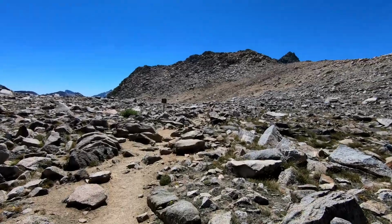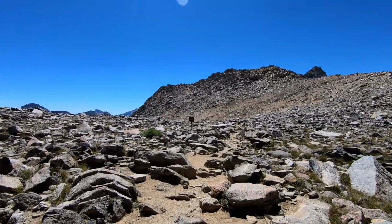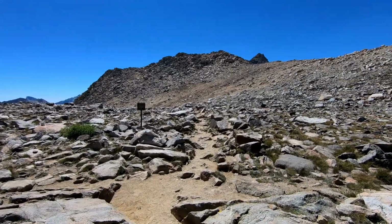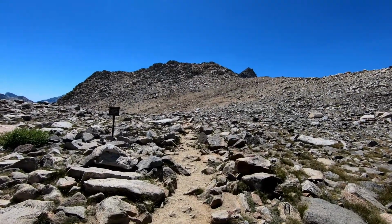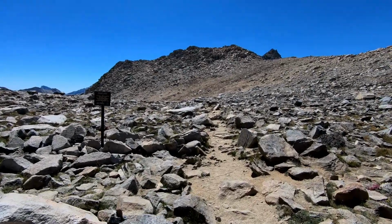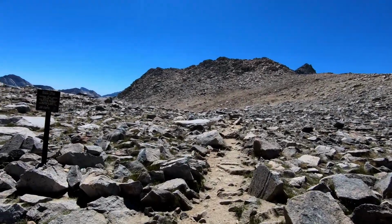All right, we made it up Bishop Pass. We're at 11,900 feet or so. And here's the official sign telling us we made it.